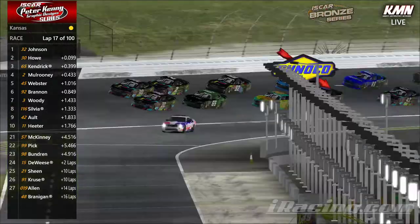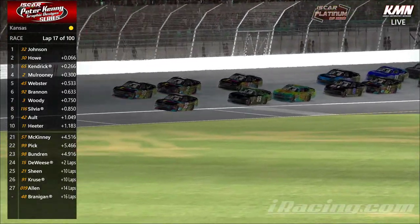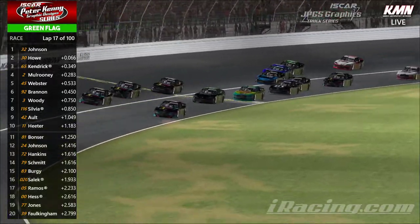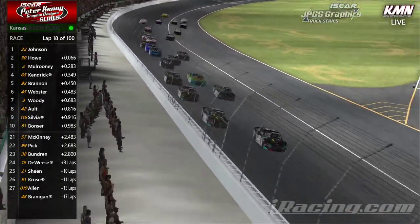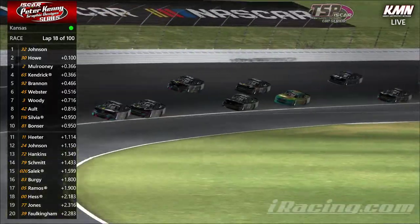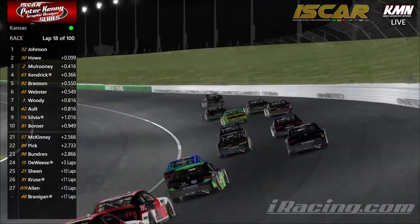The number 32 of Hunter Johnson will lead the field to the green. Three proximity gals line up on the outside row. Green flag, and they all time the restart out well. Probably a call to Hunter, probably counting down that whole outside line. They work into turns one and two. Dominic Allen is putting the pressure on that number 32 of Hunter Johnson, right up to turn number two.